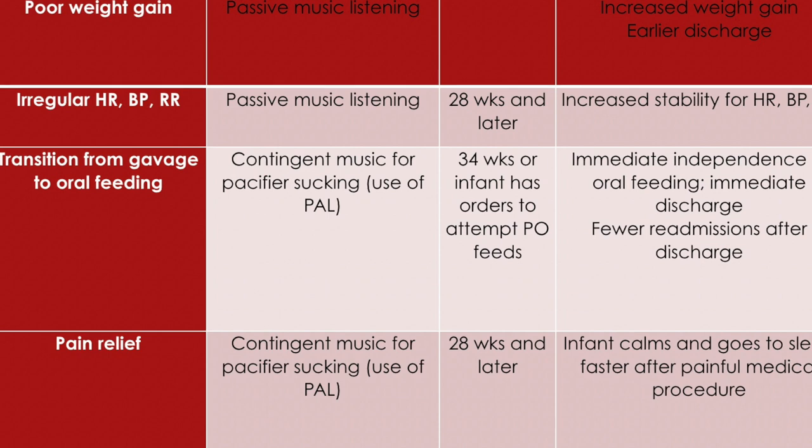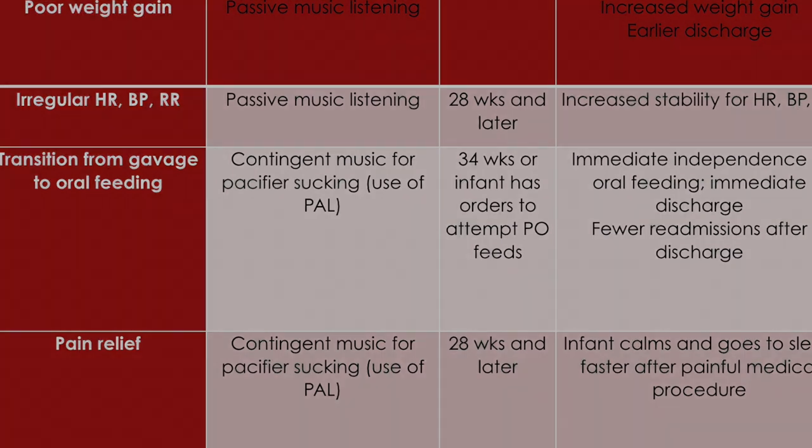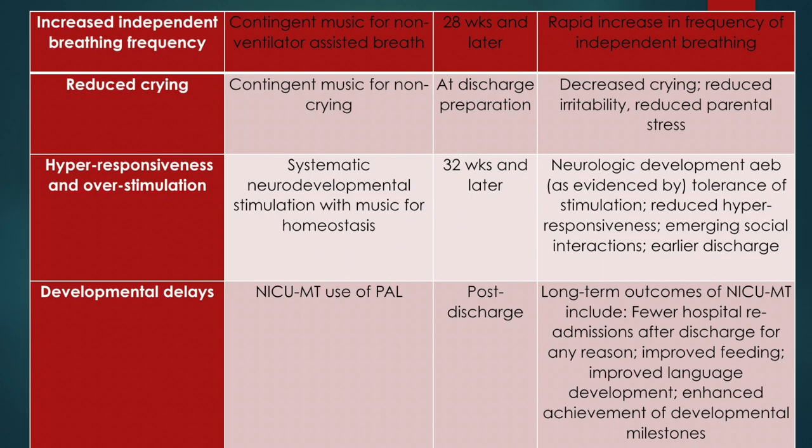to faster discharge. We have even used this technique with infants on the ventilator, teaching babies to breathe on their own, as opposed to letting the ventilator breathe for them. And so music contingent upon taking your own breath causes the baby to breathe more often on their own, and they are removed from the ventilator a little bit faster, which has very long-term consequences for their development.